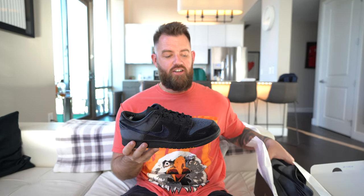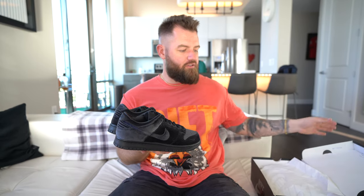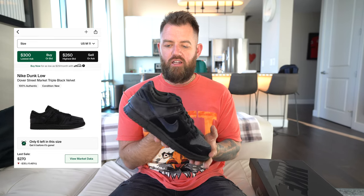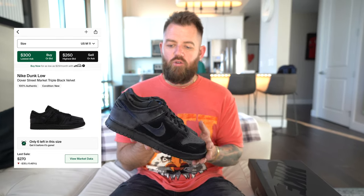Now this right here, guys, I love this sneaker. I think this sneaker is super underrated right now based on the resale price. These released for a retail price of $150, and they're currently sitting around $300, I think, depending on where you're looking, and the size, of course. But these right now, I think these are super underrated. We're going to dive into these.